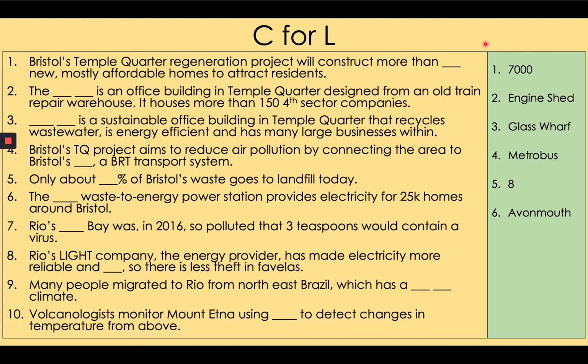7. Rio's Guanabara Bay was, in 2016, so polluted that 3 teaspoons would contain a virus. 8. Rio's Light Company, the energy provider, has made electricity more reliable and affordable, so there is less theft in favelas. 9. Many people migrated to Rio from northeast Brazil, which has a semi-arid climate. 10. Volcanologists monitor Mount Etna using satellites to detect changes in temperature from above.